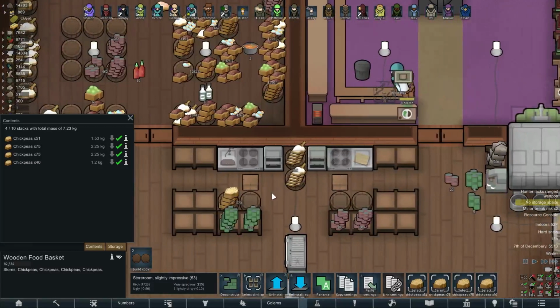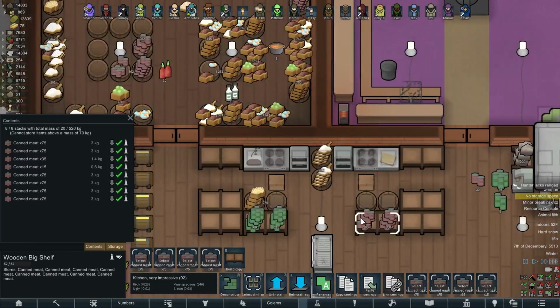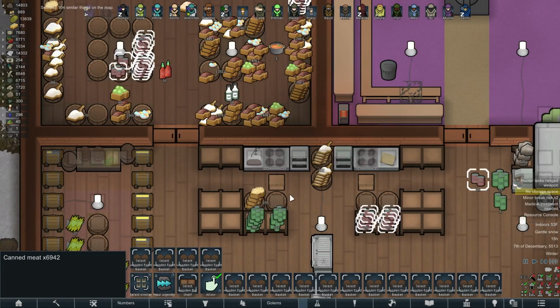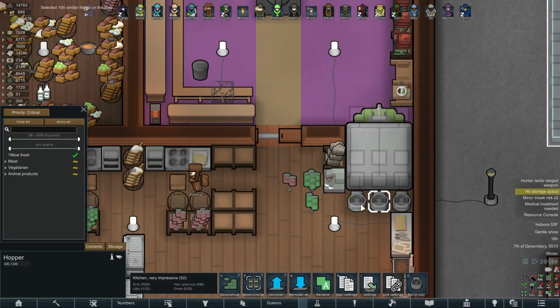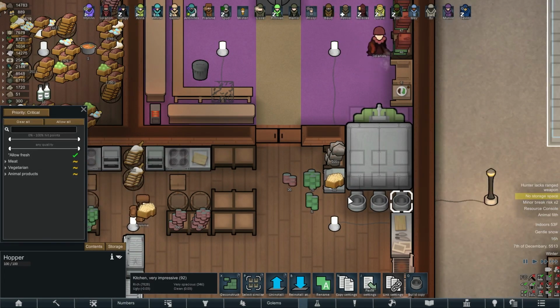We did get all of the meat canned, so we're now sitting at almost 7,000 cans of meat, which is good. What's not quite as good is the fact that none of this is filled. So maybe somebody will fill this up eventually.